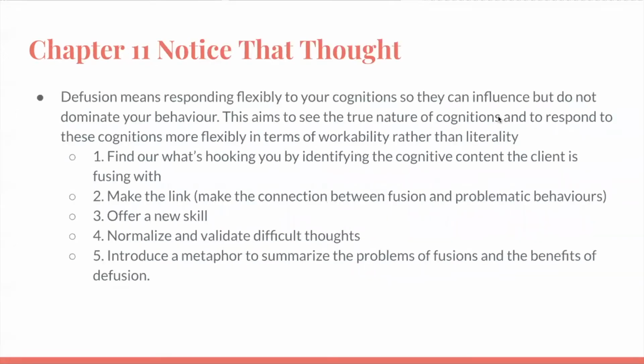Chapter 11, Notice that thought. Diffusion means responding flexibly to your cognitions so they can influence but do not dominate your behavior. This aims to see the true nature of cognitions and to respond to these cognitions more flexibly in terms of workability rather than literally. Number 1, find what's hooking you by identifying the cognitive context the client is fusing with.